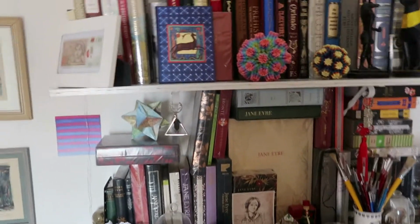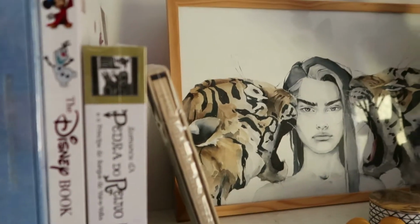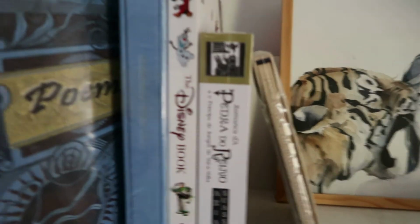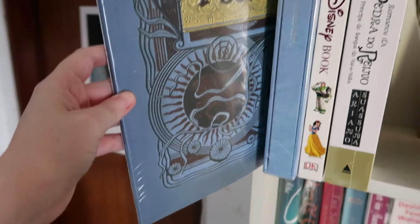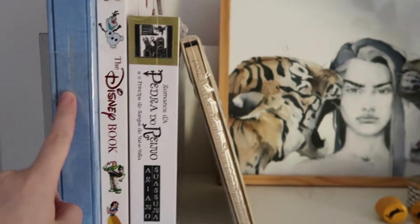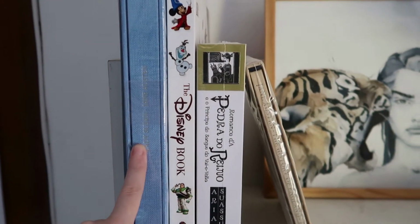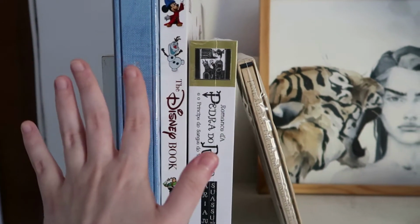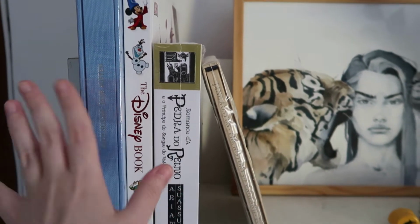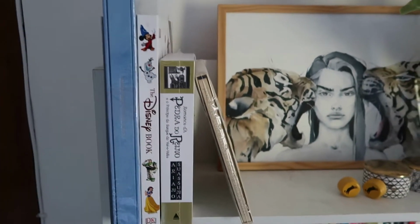Now let's go to the other bigger shelf. Here we got Poems of the Bronte Sisters. Why did I say that so weird? We have the Manuscript for Lady Susan by Jane Austen. So we have her actual handwriting. It's another one of my babies from SP Books.